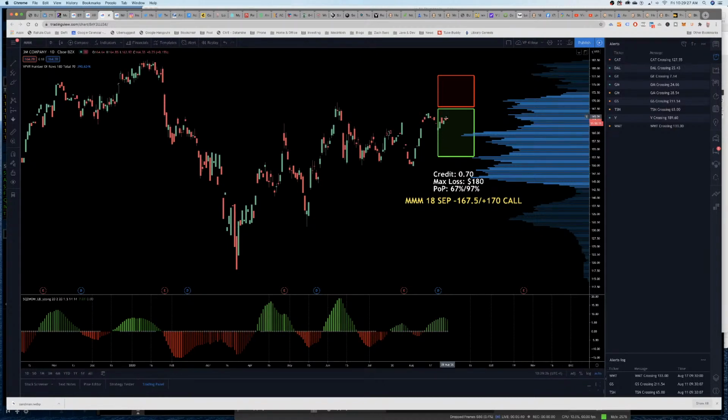And as long as we stay in the green by expiration, we'll be profitable. Now, we may or may not stay in the green, depends on how much profit we get out of this. If we get to max profit before the end of that, I'll certainly take it, or anything close to it, maybe even 50% of it.